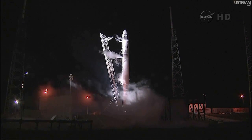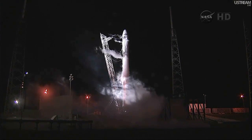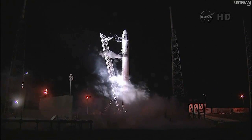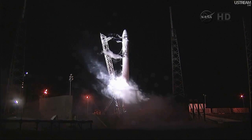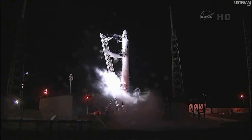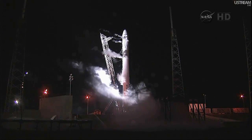The vehicle is stable. It's in a safe configuration. And we'll begin a recycle activity once the abort checklist is complete.